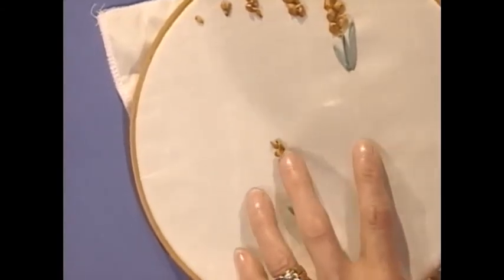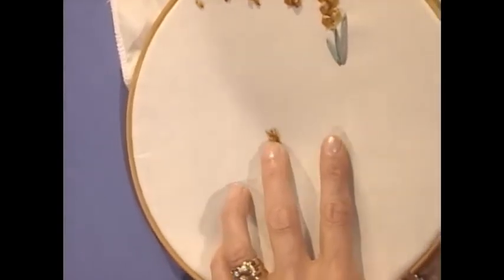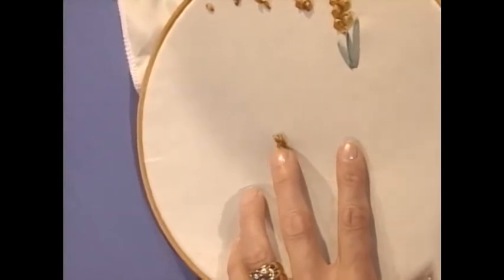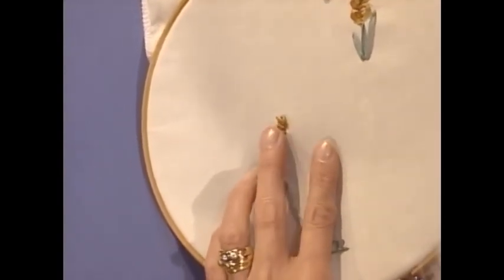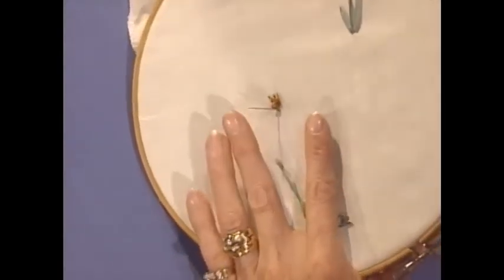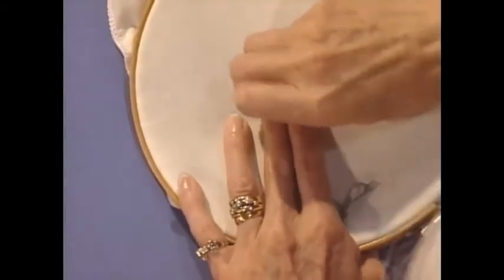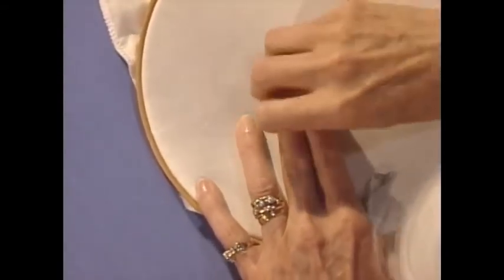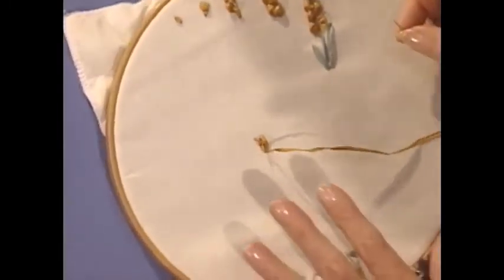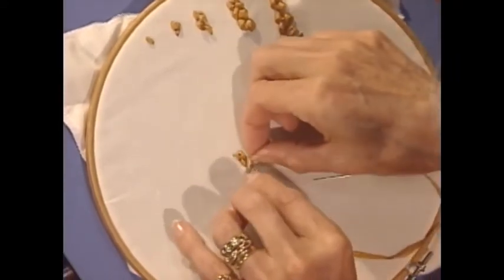And you can see, so there it is at the moment, it's not secure, so I'm actually going to put my finger on it just to hold it so that when I come up again, and of course you don't want to spike your finger, you know, it happens very easily. You can see the finger is actually holding that down like that. And it sometimes just doesn't want to come through. So there I am. I'm now going to twist it once more to this other side like that.